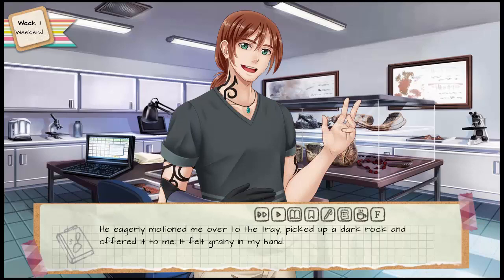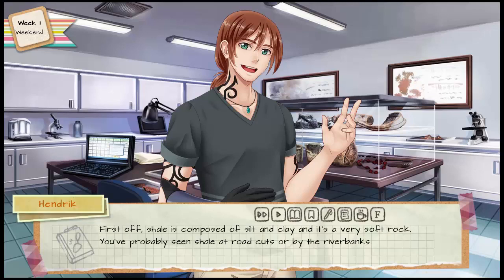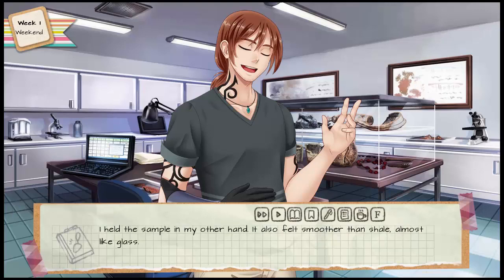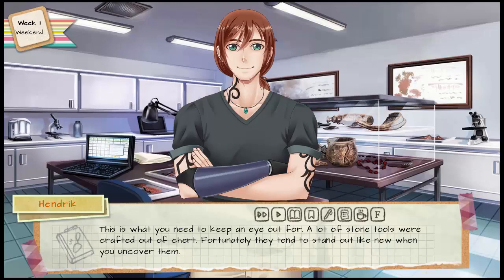He eagerly motioned me over to the tray, picked up a dark rock and offered it to me. It felt grainy in my hand. First off, shale is composed of silt and clay, and it's a very soft rock. You've probably seen shale around road cuts or by riverbanks. And this is chert. You can already note the waxy luster, and it's much harder than shale. I held the sample in my other hand. It also felt smoother than shale, almost like glass. This is what you need to keep an eye out for. A lot of stone tools were crafted out of chert. Fortunately, they tend to stand out like new when you uncover them.